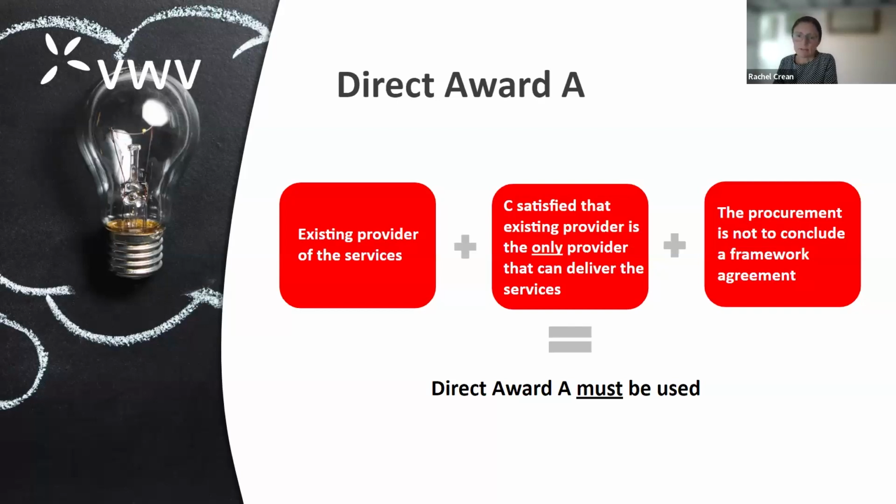So if those apply, Direct Award A must be used. The Commissioner has an obligation to keep a record of its decision that the competitors are not realistic alternatives, and it has to publish an award in FTS within 30 days of the contract being awarded, and that has to confirm details of the contract, including contract value, timescales, and identity of the contractor, the process followed, the decision makers, and conflicts of interest.